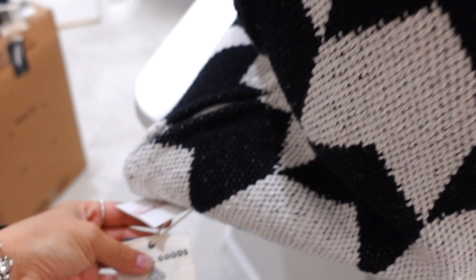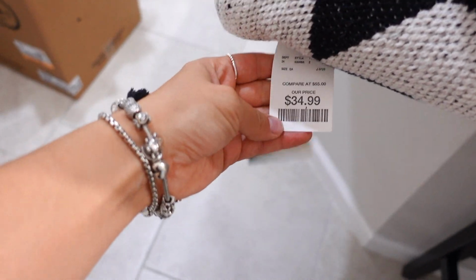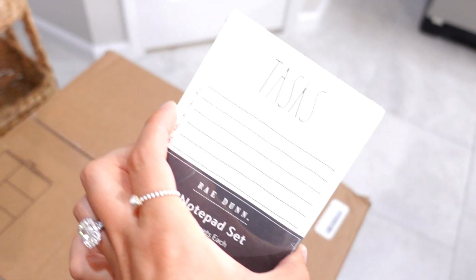They are by the brand Global Goods. I feel like I have something else from them. And they're feather down filled and $34 a piece. So a little bit on the pricier side, but like I said, they're ginormous. They're black and white, they're woven, they're super, super good. So I got two of them just because, you know, if you find two, you should get two. And I also got this cute little task notebook pad, just thought it was cute aesthetically for the office to use.